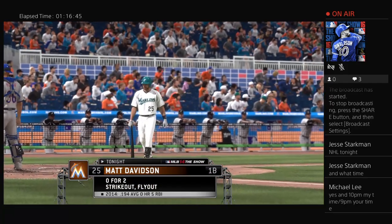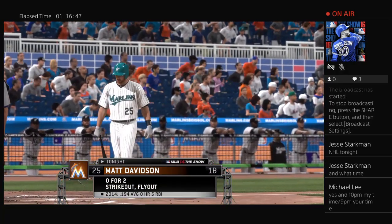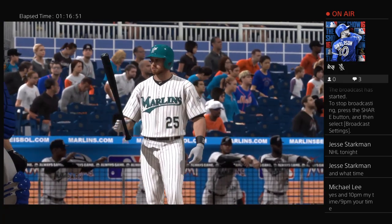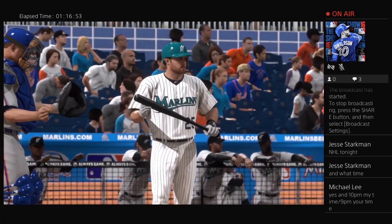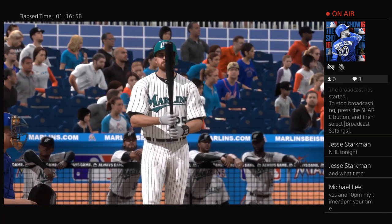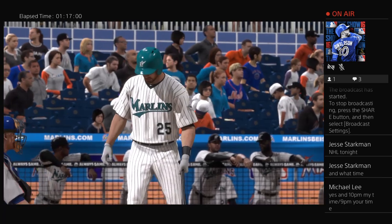Matt Davidson will stand in now in one of the bigger at-bats of the ballgame to this point, as he'll do so with the bases loaded. And that key hit still hasn't shown up yet. Like you say, you got the bases loaded. You just wonder how many more of these opportunities are you going to get?